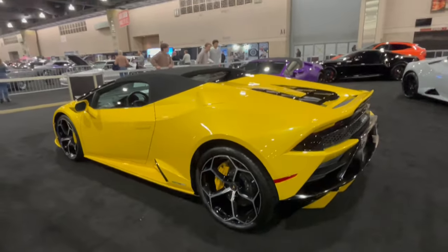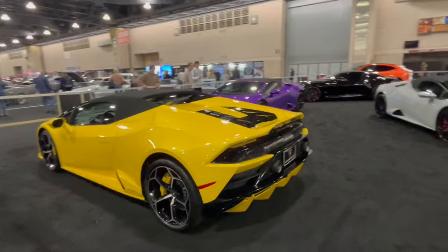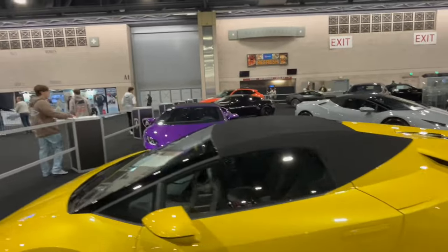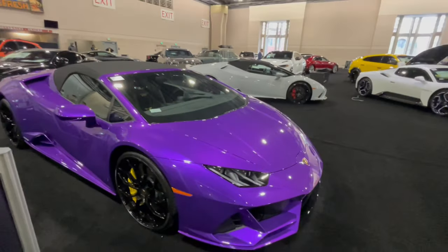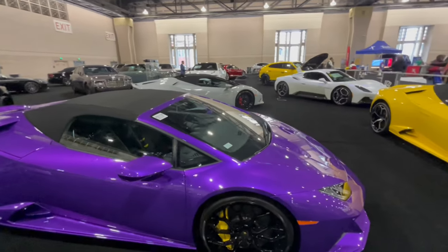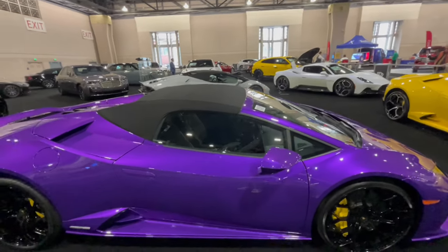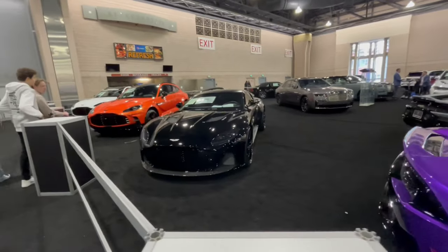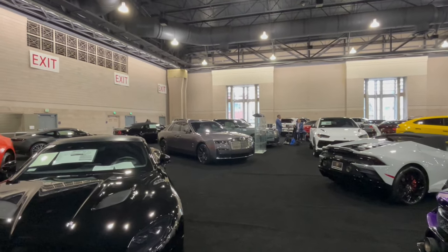It's the Evo. Look at the back. Must be the SVJ. Purple one. It's another Evo. Huracan Evo. Maserati. Yeah. That white Maserati over there, that's real heavy. It's a different color. Aston Martin. Rose. Phantom over there.